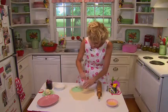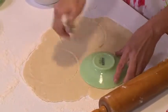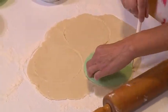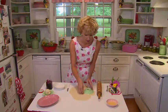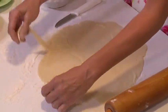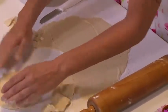It's again about making it easy. So I'm just making a circle around the dough with my knife. You can make these a little bigger, but again, you want to be able to hold on to them. They end up being like adorable little turnovers. Okay, so I'm going to take the dough away, and start up over here.